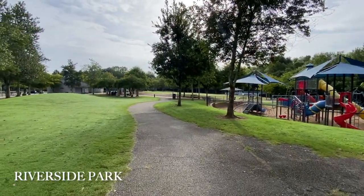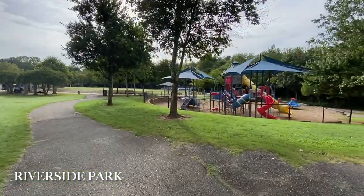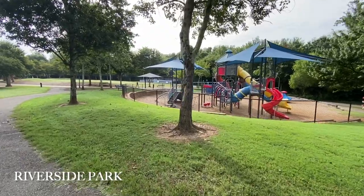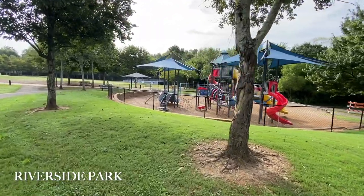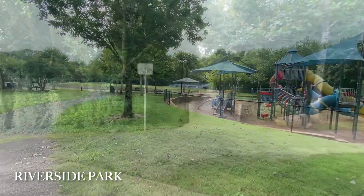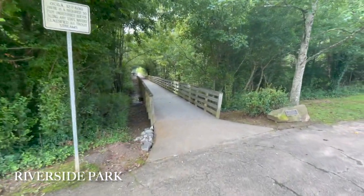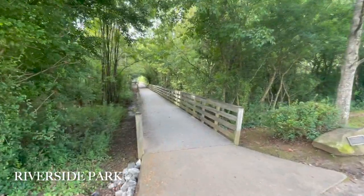I highly encourage you to go ahead and check out their website to see if they have any of them coming up. And they also have free Wi-Fi. So if you're looking for a place where you can exercise and also go fishing, this might be the park for you.